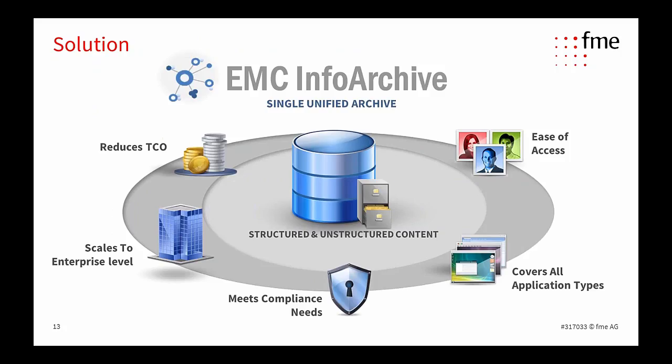Now I'll talk a little bit more specifically about InfoArchive for those who may not be too familiar with it. Hopefully you'll get some knowledge out of this session. We'll touch on it, but if there are questions, please raise them towards the end of the session, and we'll field them. So with InfoArchive, we're matching what I said earlier to what that means from an InfoArchive perspective. We'll touch on these in the coming slides.